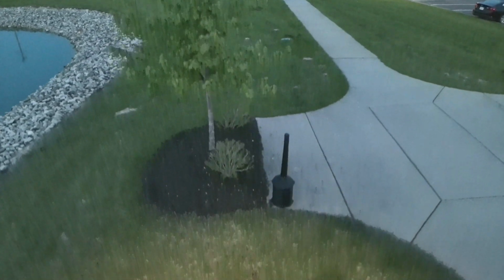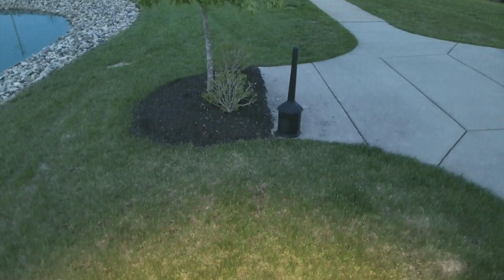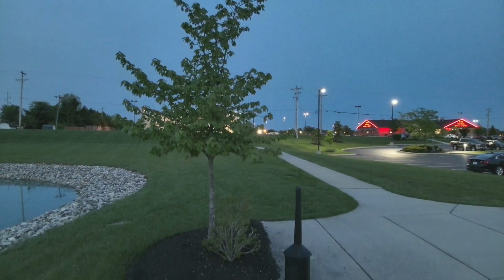Here I am landing. There's that ashtray. The light comes on the drone, and I put it down for a landing.